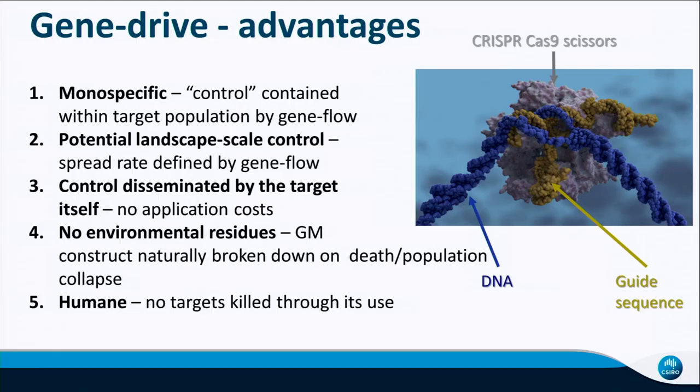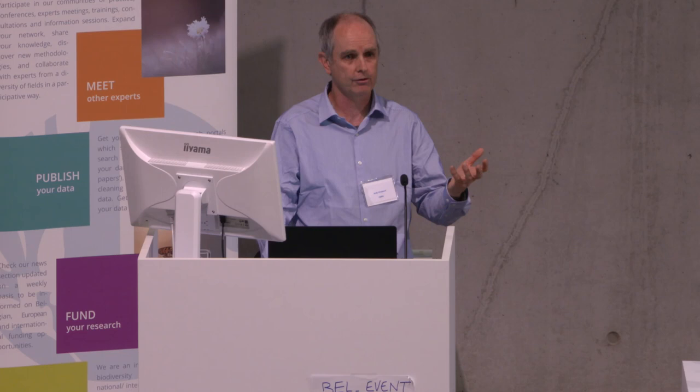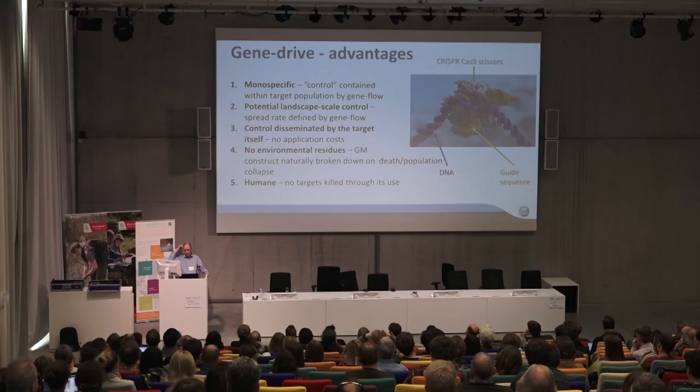But anyway, as an approach, the science is still going on. There'll be new ways of approaching the system. There is an increasing focus on how we can de-risk a gene drive system as well. But it does have a lot of advantages in the context of the discussion we had before lunch.